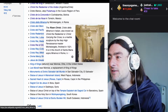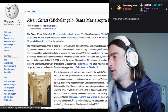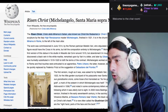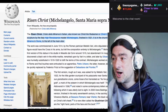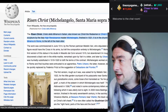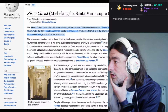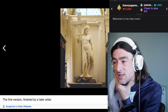Cristo della Minerva by Michelangelo. Oh, the risen Christ, Cristo della Minerva in Italian, also known as Christ the Redeemer or Christ carrying the cross. It's marble, sculpted in the High Renaissance, 1521. It's in the church in Rome to the left of the main altar, so I may have been there and seen this. Is that the actual one? Hang on. The first version, finished by a later artist.